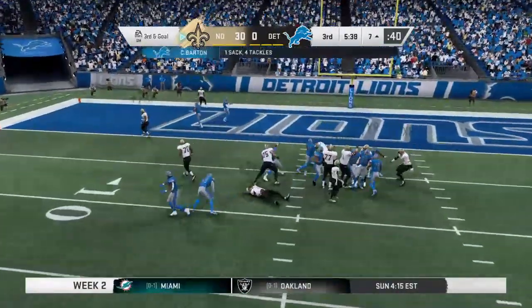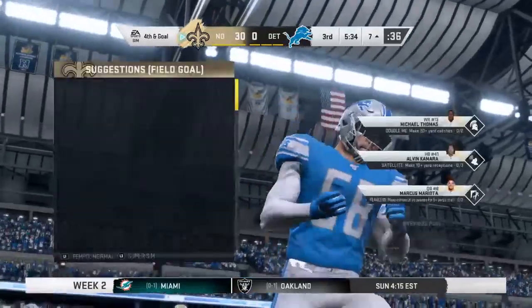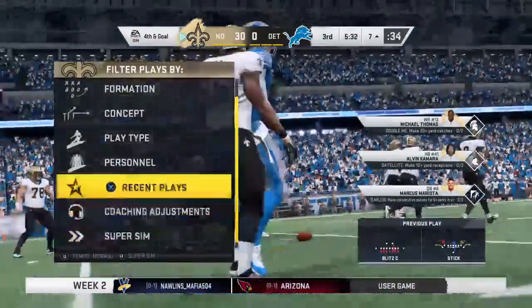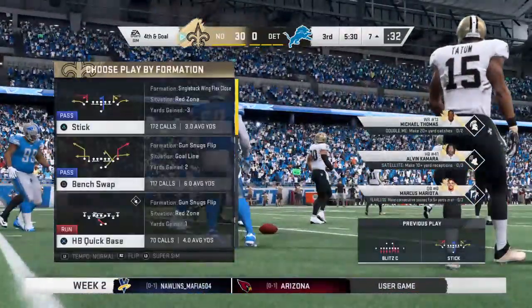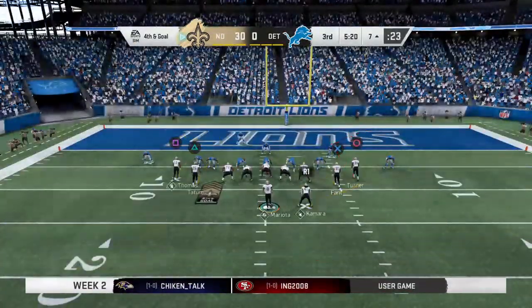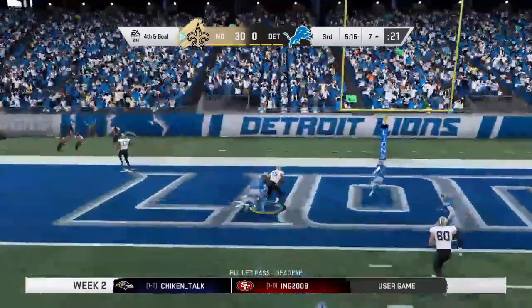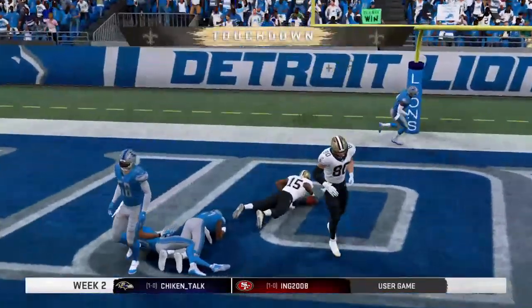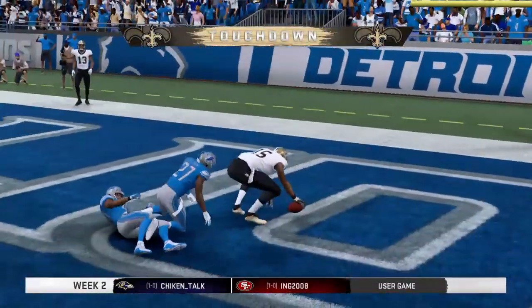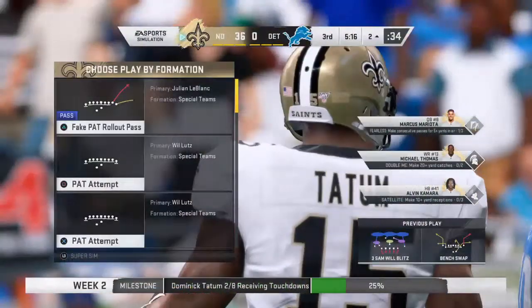Under pressure now, and he's going to go down. Sacked back around the 8. 3rd and goal, they decided to throw for it, but how about the play defensively? Couldn't find anyone open, left him nowhere to go with the football, had to absorb the sack. 4th down, Mariota. And he's got him. It's caught in the end zone. Touchdown, New Orleans. A 7-yard touchdown grab.